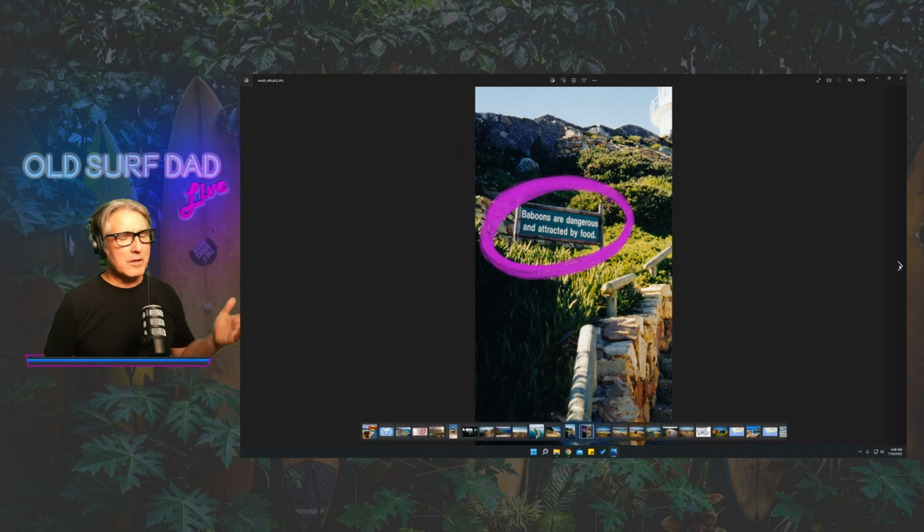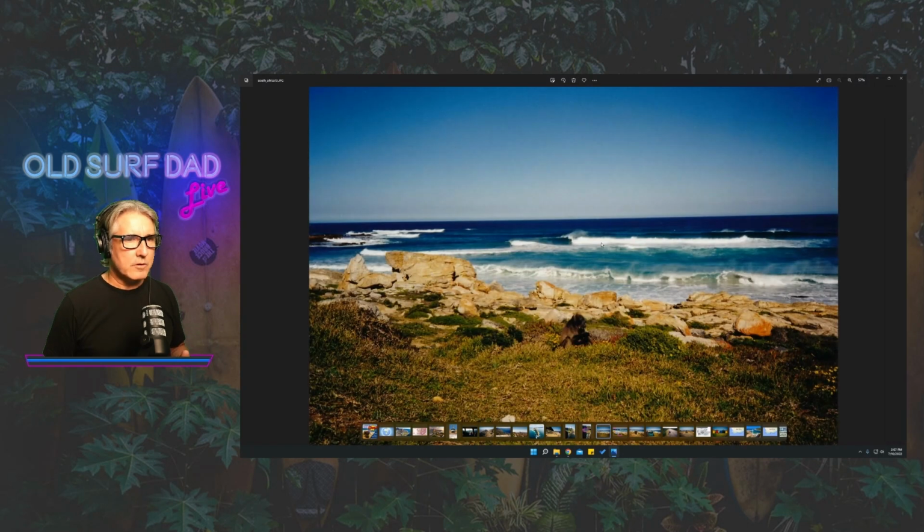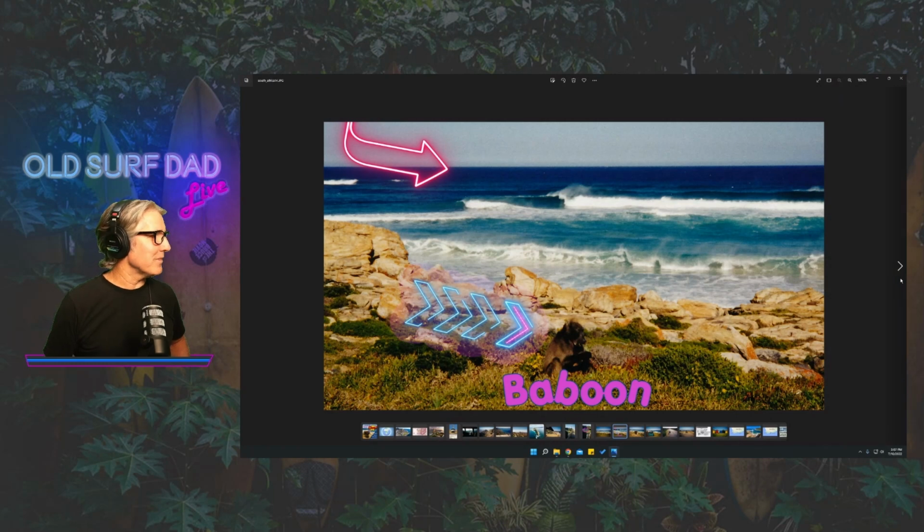As I drove away, I saw this little right-hander, and I didn't expect that there'd be any waves. You can see in the background there's this little right-hander peeling off. And I'm like, this coastline is stunning. I don't know the shark situation, but there's this right-hander, and I'm going to run back and get my board. Then I noticed right in front of me, and you may not see it yet, but in the foreground, there's a baboon sitting there. I'm looking at him, and he's kind of munching on some grass or something.